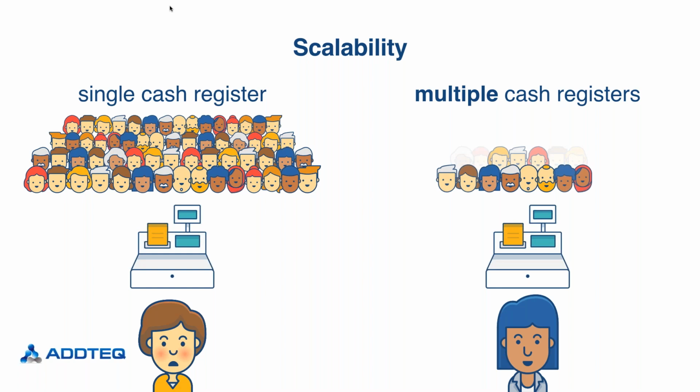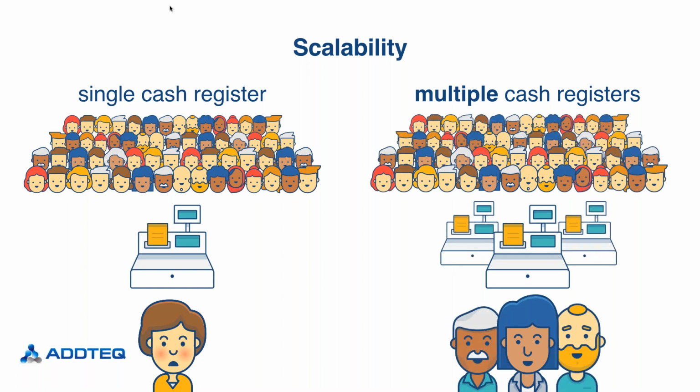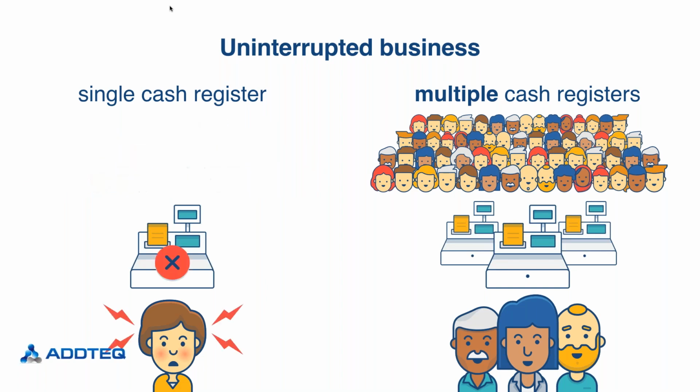However, if you had multiple cash registers, you would be able to process the queue quicker, and you also have a better chance of having uninterrupted business if there were some unforeseen circumstances, such as your cash register dying. So if your cash register breaks down on you, and you only have a single cash register, then you pretty much may need to shut down the store until you fix the single cash register that you have.